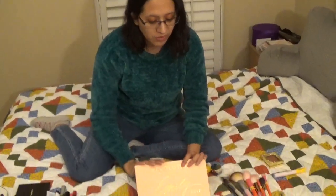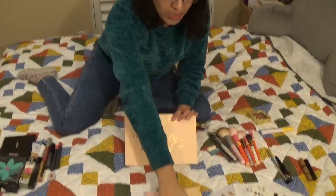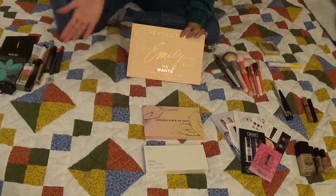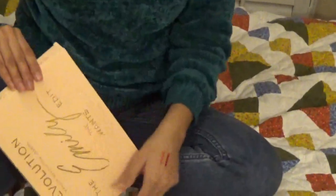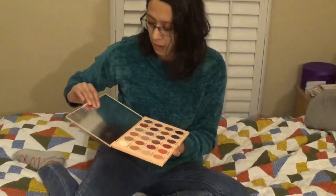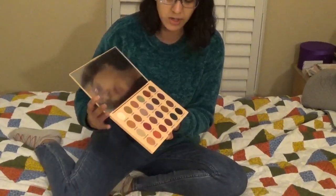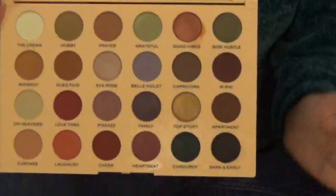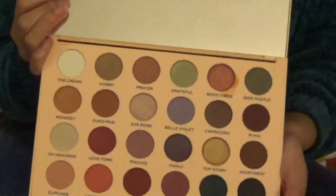Next is the eyeshadow palettes. One is from Revolution. One is from ColourPop. One is from Urban Outfitters. I don't know how to say the line. I was really disappointed with this palette. It is the Emily Edit The Once palette. I looked everywhere for it at Ulta the day that I went, when this had launched.